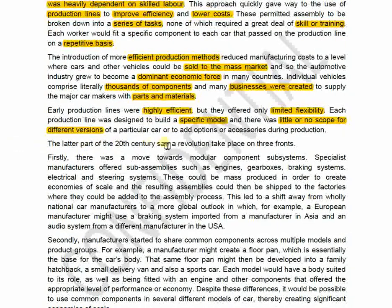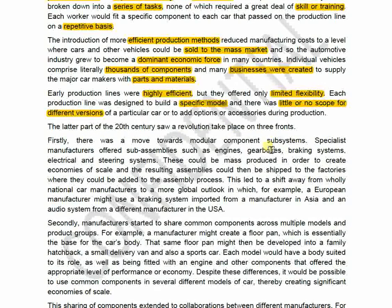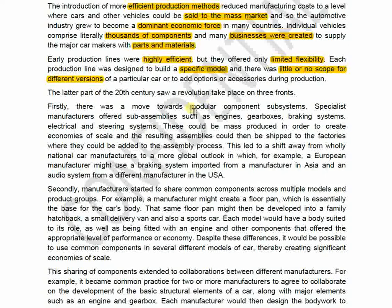The latter part of the 20th century saw a revolution take place on three fronts. Firstly, there was a move towards modular component subsystems. Right, let's look at what this is. Specialist manufacturers offered sub-assemblies such as engines, gearboxes, braking, electrical and steering systems. So we are looking at different companies specializing in the components of a vehicle, as I mentioned earlier. They would have seen the opportunity, since it may not be viable for a car assembler to manufacture all the components. So you would rather focus on your core competency. Reading on, these could be mass produced in order to create economies of scale, and the resulting assemblies could then be shipped to the factories where they could be added to the assembly process.